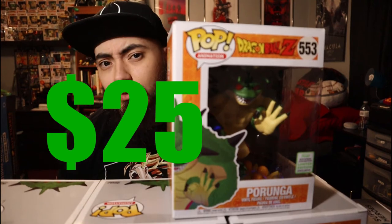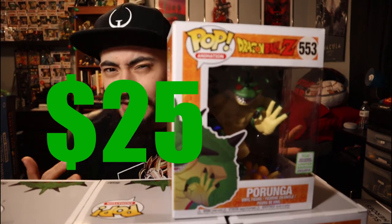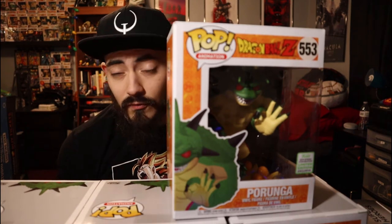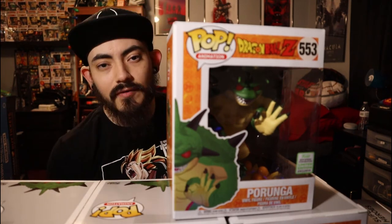Now these were $25 a piece, which is reasonable for a convention exclusive. Also for a 6-inch pop, it's generally what they go for, around the $18 to $25 range. Now I went a little crazy with this drop. I got a few extra, and by few I mean 5, because I have a couple friends that usually buy them off of me, because they can't get them online or in person.